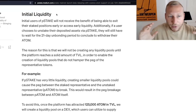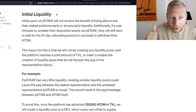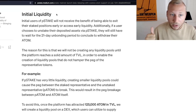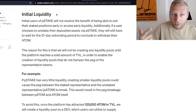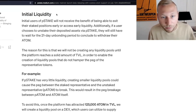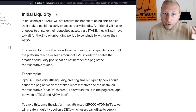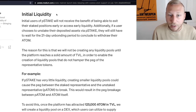So the grand vision of pStake is that one, you get rid of the 21-day unbonding period because there's a pool of atoms that you can always go in and out of. And second, there needs to be some receiving pool, right, where you can put your staked, tokenized, wrapped assets to work for you. So neither of that is live and available at the beginning, right?